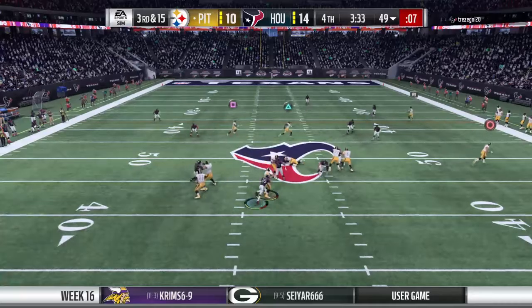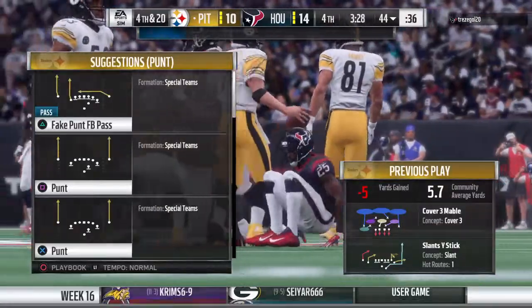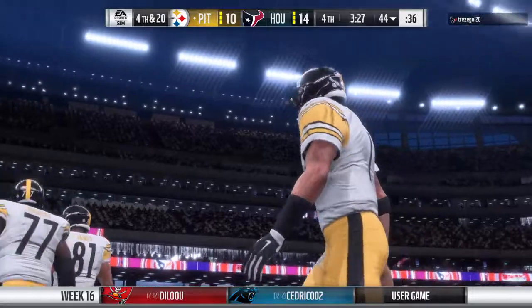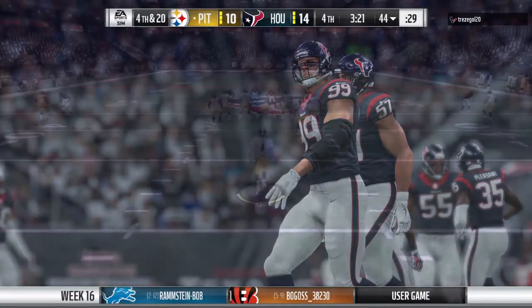From the gun, it's Roethlisberger. Pressure, and he's going to be taken down. They sack him back right around the 44. The amount of sacks that they've absorbed in this game is absolutely extraordinary. Let's just face it. This offensive line, flat out, cannot handle this pass rush. It's been demonstrated time and time again.